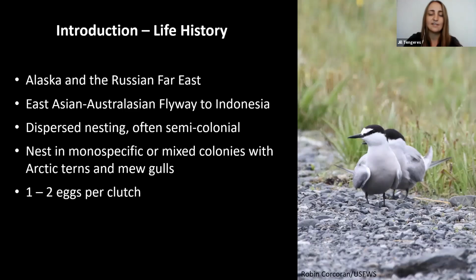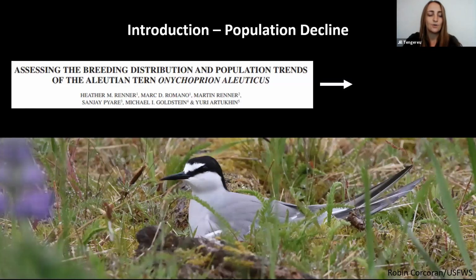So they can nest in colonies or semi-colonially, and they usually exhibit a dispersed nesting strategy. Also, these colonies can be monospecific or mixed species. In Alaska, we often see them nesting with Arctic terns and mew gulls, and they usually only lay 1 to 2 eggs per clutch.